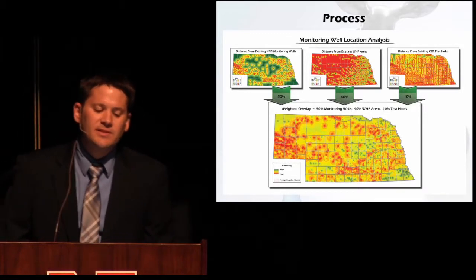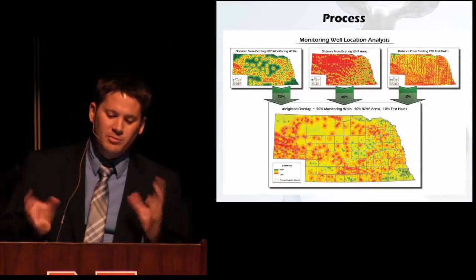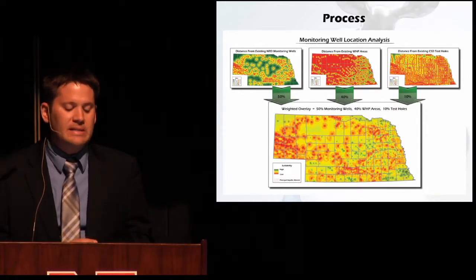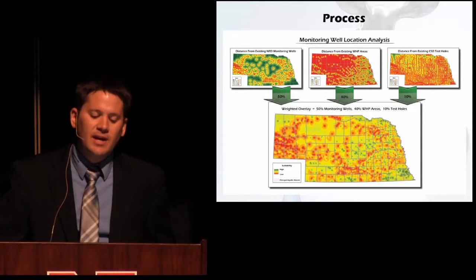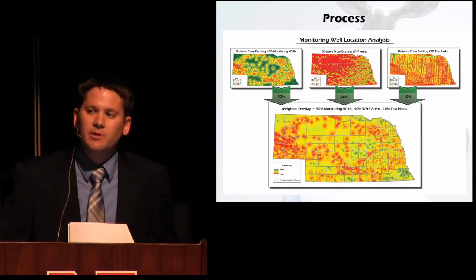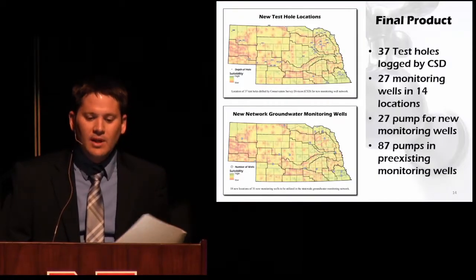We looked at where existing NRD dedicated monitoring wells were. That's the top left map there. The middle map is wellhead protection areas, so we're looking at public water supplies in the state. And the right map then is distance from Conservation Survey Division test holes. We kind of smushed all those together and played with a few things, and that bottom map is what we came up with. We took that bottom map and sent it out to the NRDs and said, hey, we have an idea, we want to put in some monitoring wells. Here's our map, the green areas we think are good spots or better spots for the monitoring wells. What are your local needs in your NRD? Are you interested in some new monitoring wells? And back and forth. And this is what we ended up with.